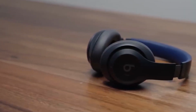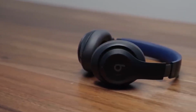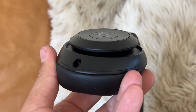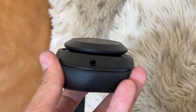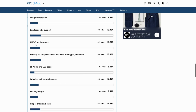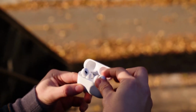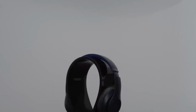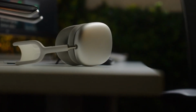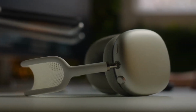Even if you buy a Lightning to 3.5mm cable, you still won't get lossless audio, because it's a regular input. Plus, if your AirPods run out of battery, you can't use them. In contrast, the Beats Studio Pros have a built-in 3.5mm jack, so you can still use them when the battery is dead. Many people want the AirPods Max 2 to be lighter, so that they can have a longer battery life. They also want it to have a USB-C port and some of the new features that the AirPods Pro 2 have. Additionally, they want it to come with a proper case, which is a fair request. Some people think this is even more important than having support for lossless audio.